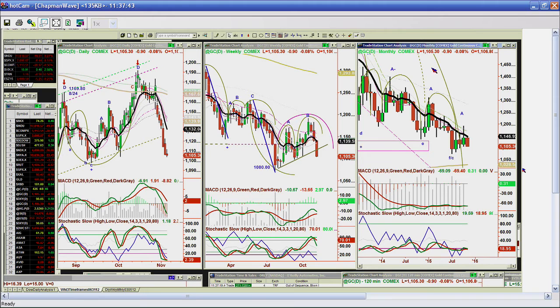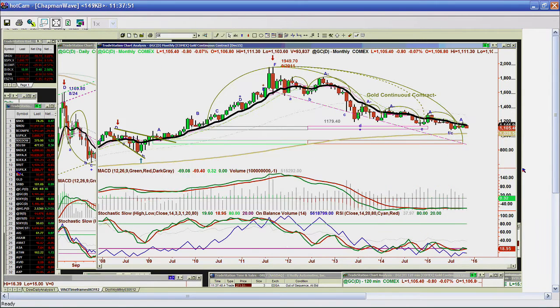So if I put that together, I'm going to show you the chart. This is the monthly chart of crude oil. And look at the crude oil. It is holding this very important trend line in the monthly chart.